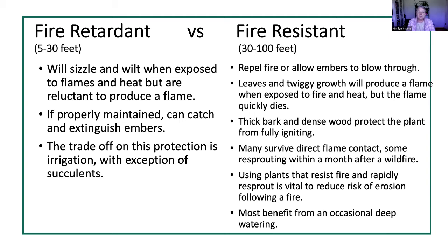And the trade-off on this protection is irrigation, with the exception of succulents. And this is a drought year. I have a 35-foot succulent bed. It's requiring water. The water table has dropped so low, and the plants and the soil are so dehydrated. This year, you probably need to water your succulents to keep them fire retardant versus fire resistant. And I think everything should be fire resistant at minimum in your landscape.